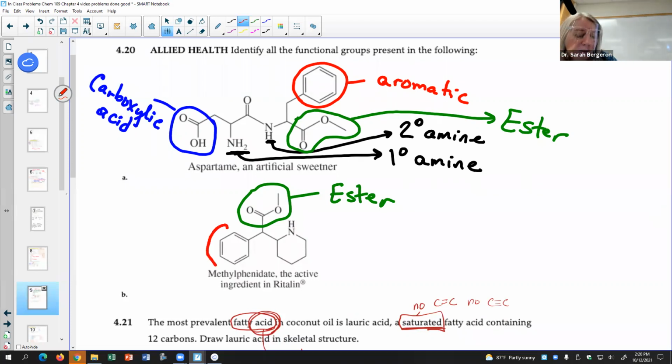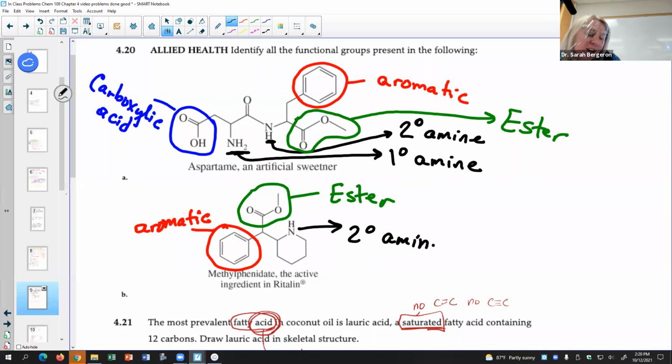I see an aromatic as well. Do I label that other ring structure as an aromatic? No, I do not, because it doesn't have that alternating double bond, single bond structure going on. But what's in that ring? A secondary amine. Oh my gosh, y'all are on fire. Secondary amine. Because this is an R group, this is an R group.